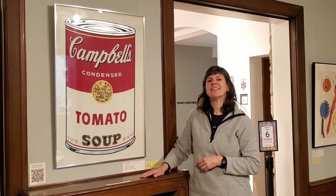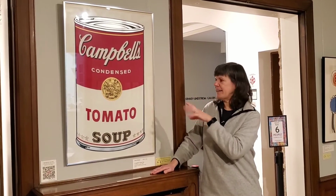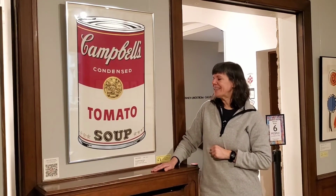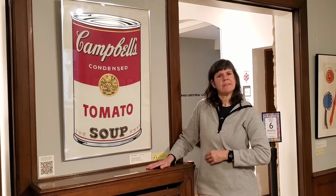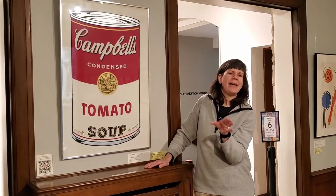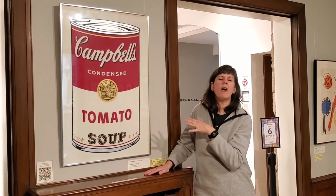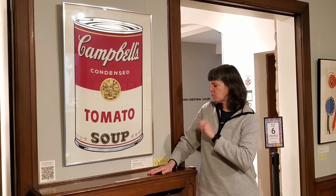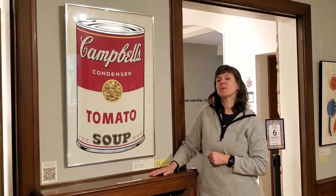Pop artists also like to use nice bright colors, right? So yeah, this red is very bright, and it's a nice bright gold and white, so it's really bright. And then they also like to make very simple pieces. So this right here is simple. It's just one can of tomato soup. There's not a whole shelf of stuff behind there with crackers and milk and all kinds of other things you find in the kitchen. It's just one thing. So this is really representational of what a pop artist's artwork would look like.